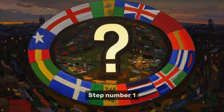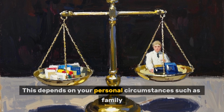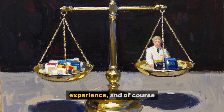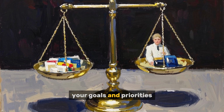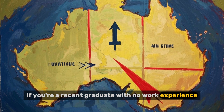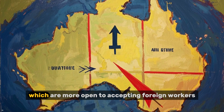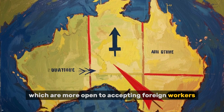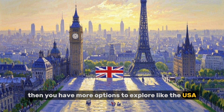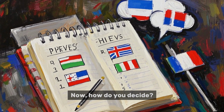Step number 1, choose your destination country. This is a big decision, right? It depends on your personal circumstances, such as family, finances, qualifications, experience, and of course, your goals and priorities. For example, if you're a recent graduate with no work experience, maybe you should consider countries like Canada, New Zealand, or even Australia, which are more open to accepting foreign workers. If you're an experienced professional, then you have more options to explore like the USA, UK, Germany, Japan, and so on. Now, how do you decide?